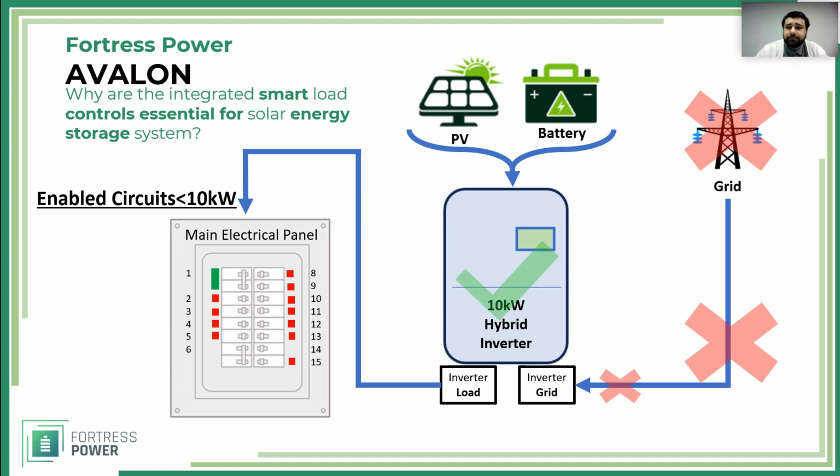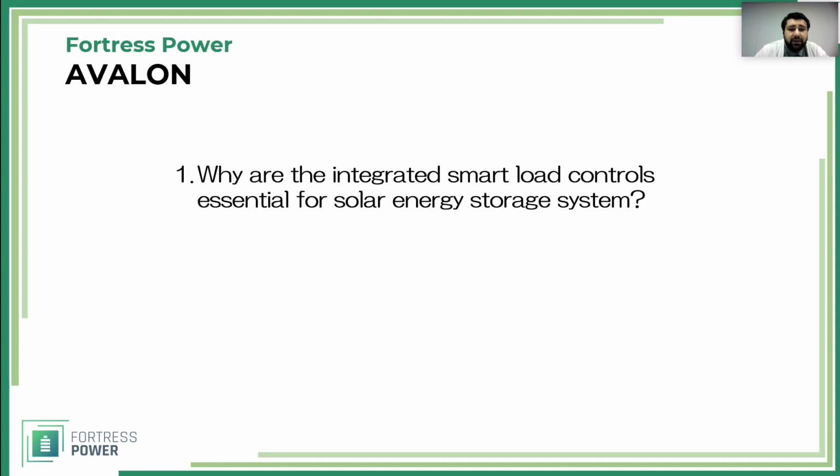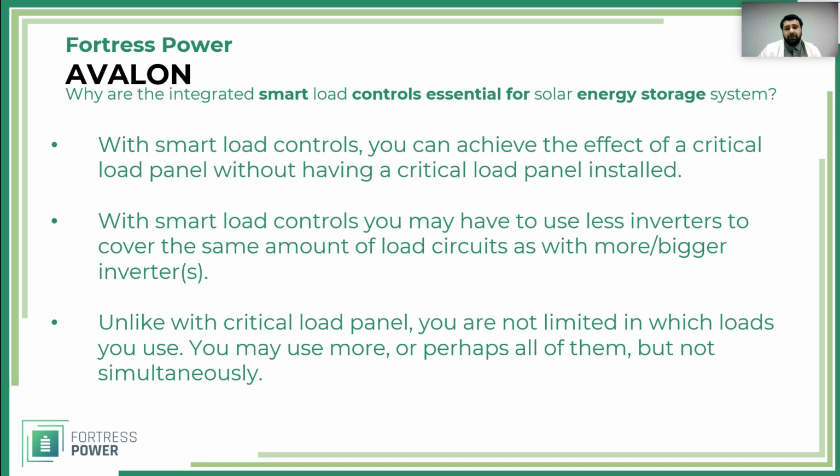So returning to the key questions, right? We recall that the first question was, why are the integrated smart load controls essential for solar energy storage system? Well, as I described just now, it first of all imitates the critical load panel. So with smart load controls, you can achieve the effect of a critical load panel without having a critical load panel installed. Furthermore, with smart load controls or load shedding, you may have to use less inverters to cover the same amount of load circuits as with more or bigger inverters.